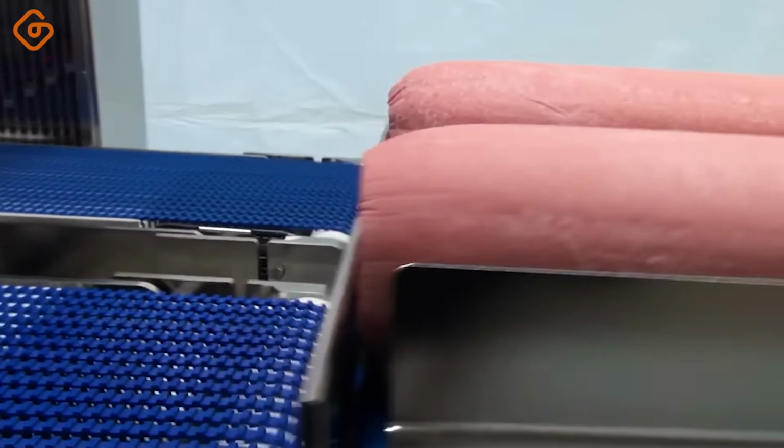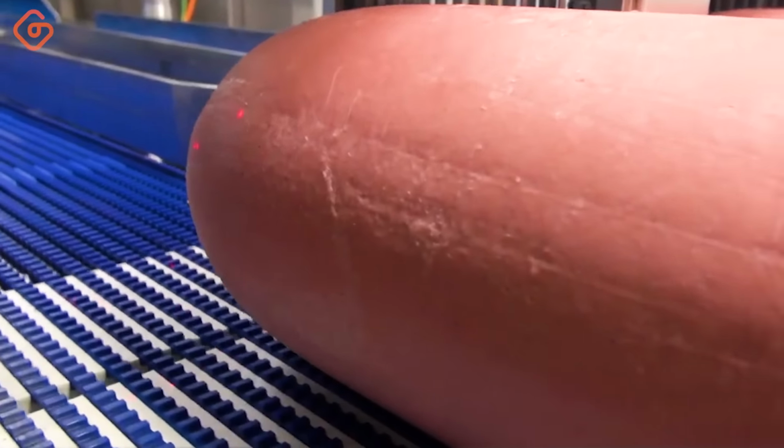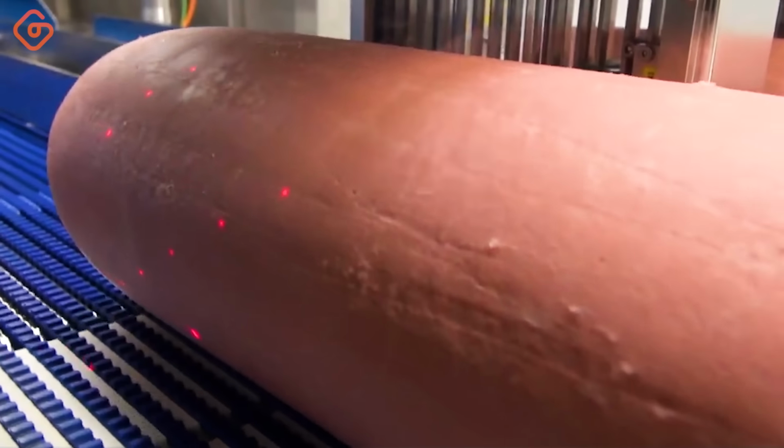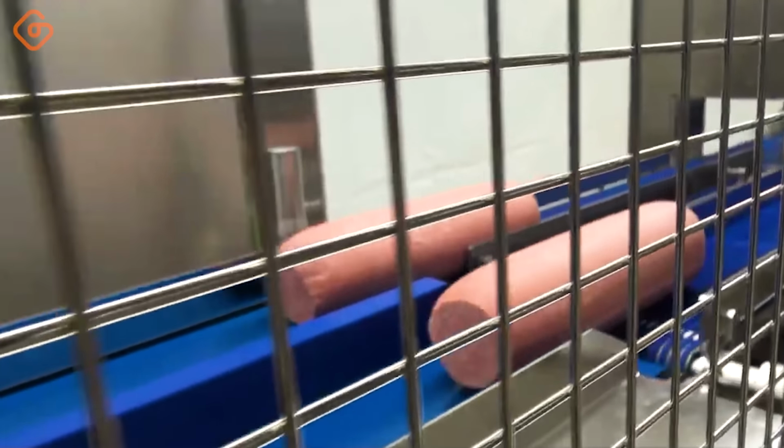The ham tree, which is the size of a house pillar, is an interesting biological phenomenon. The cutting machine has the ability to cut decisively and accurately, ensuring uniform thinness for each slice.